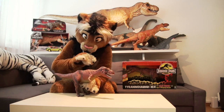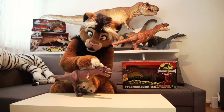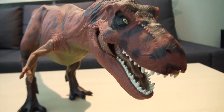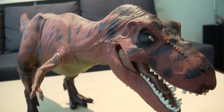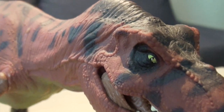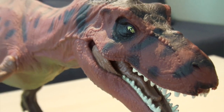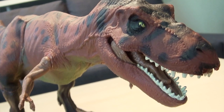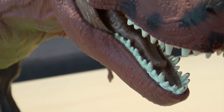with a few little exceptions that we are going to look at later, but the face is definitely not an issue. Here you can see the eyes are perfect. The yellow and black combination. They look exactly like the T-Rex that we have seen in the movie. Take a look at its mouth. The teeth all have a different length. And you can see there's a tongue mold in there as well.